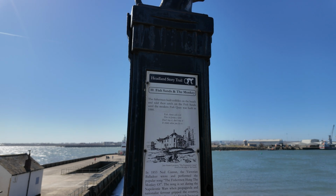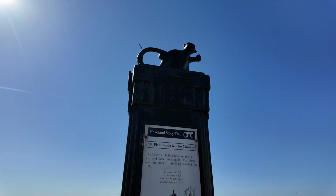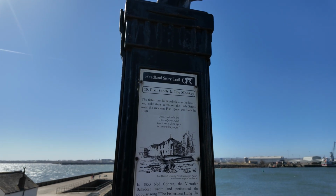Rich, you've been talking about monkeys all day. When are you going to tell us the story? Well, here we are. We have a sign that tells us why monkeys are associated with Hartlepool. Let's read what it says. Monkey. There's a monkey on top. This is the Headland Story Trail. This is number 10, Fish Sands and the Monkey.